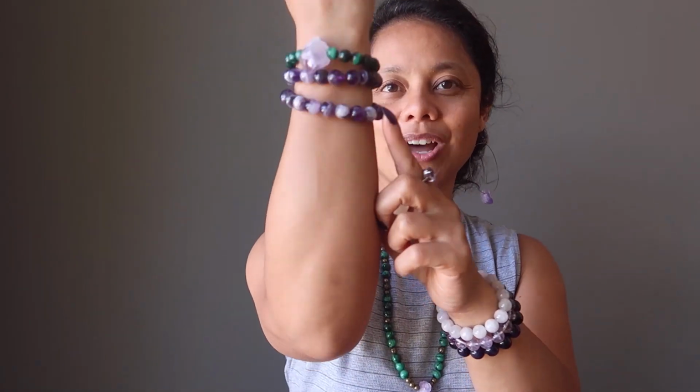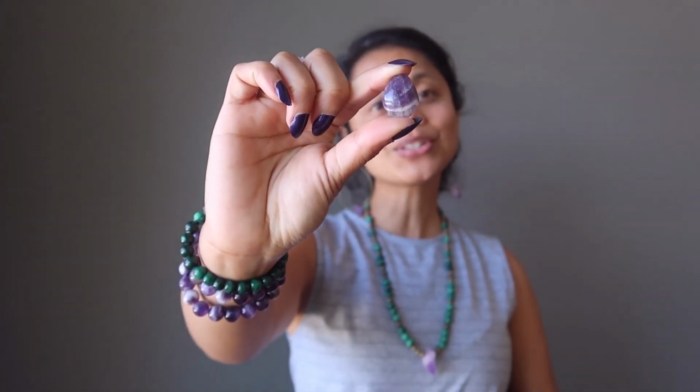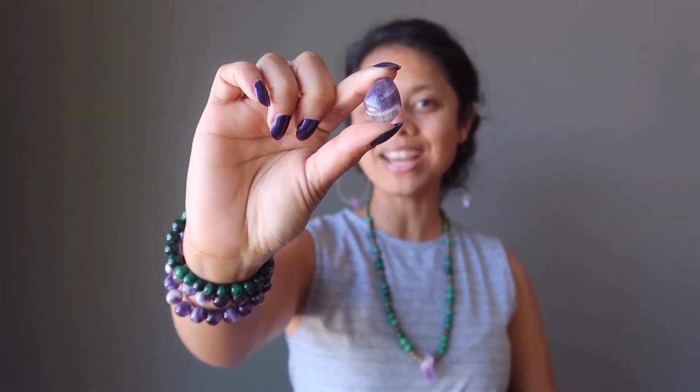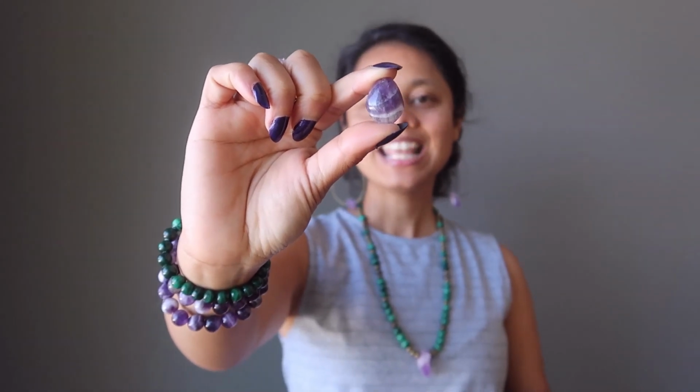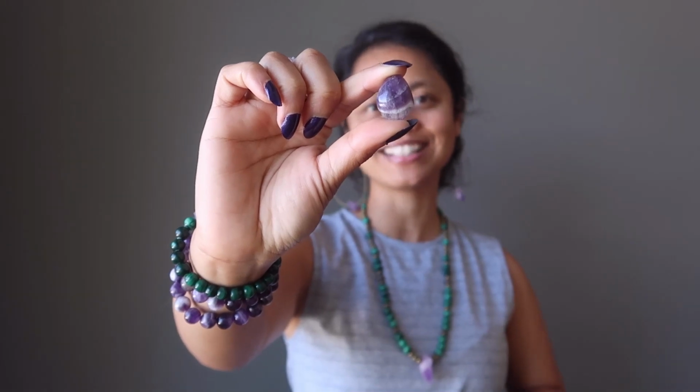So I have that here on my bracelet, and also this piece to show you here is the tumbled chevron amethyst. And it's also known as amethyst quartz because it has the white quartz bands that usually make zigzag or V-shaped patterns. That's why it's called chevron amethyst.